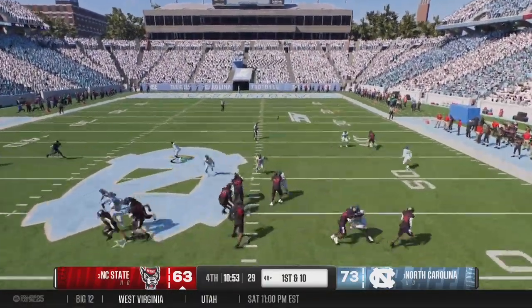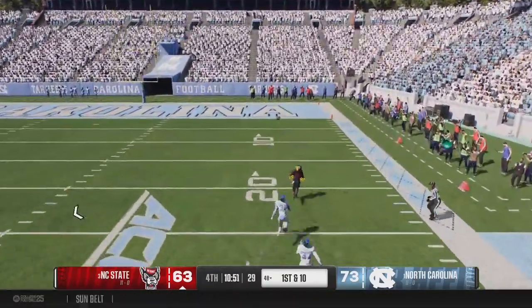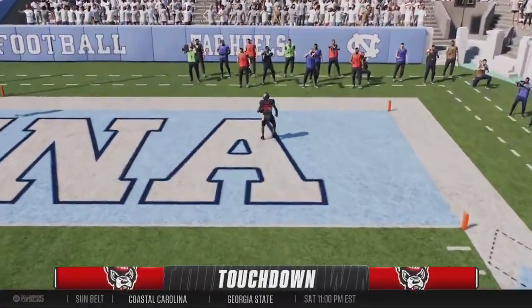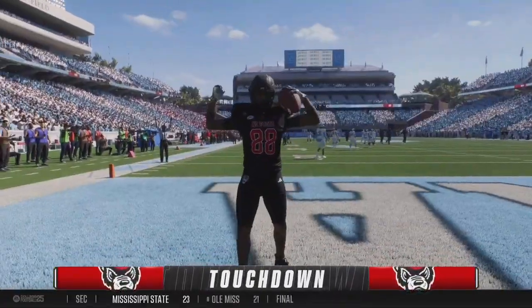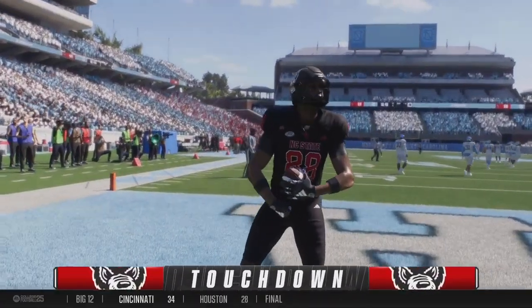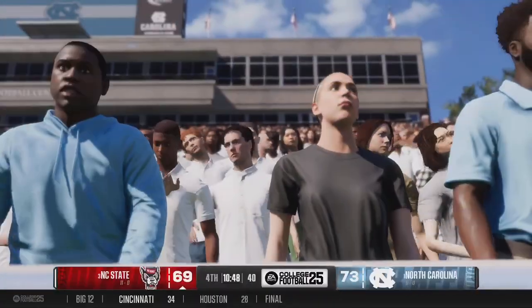Looking to throw again. And he floats this pass deep down the right side. Deep ball is caught for a huge gain here. And he takes it all the way to the end zone. Touchdown, NC State. That's an important score. We've got a one-possession game now, Kirk, and it's game on down.